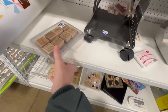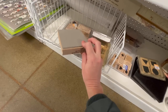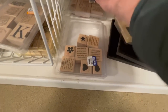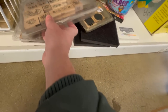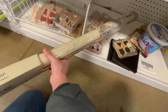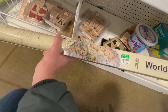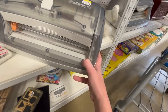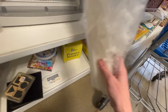$10.99. I am looking through the stamps because Josie got a button maker for Christmas, and she has been loving making buttons, and I thought it would be fun if she could, you know, stamp some and sell some even. Ooh, that's a cool laminated map. That's pretty cool. I wonder how much that is. $4.99. That's nice. Laminator. What is that? Who knows?